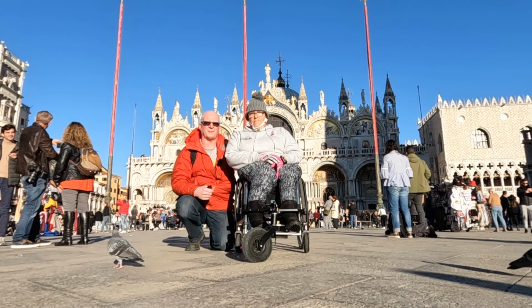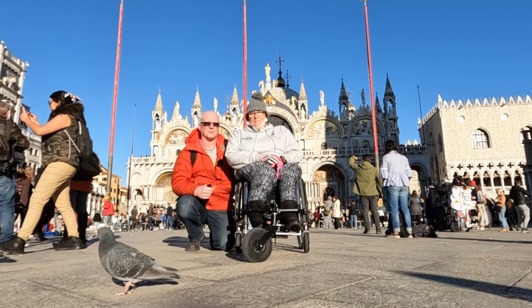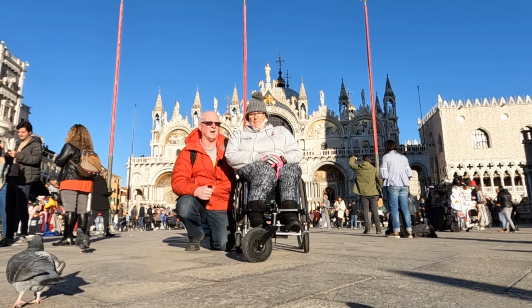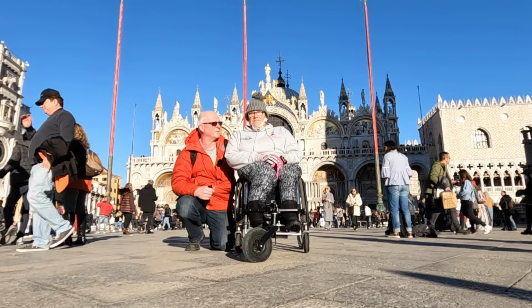You catch us today in St Mark's Square in Venice. So we travelled from our last stop over to here. It was about 3.5 hours drive, and we pulled into a campsite about 15 minutes away from the centre of Venice.